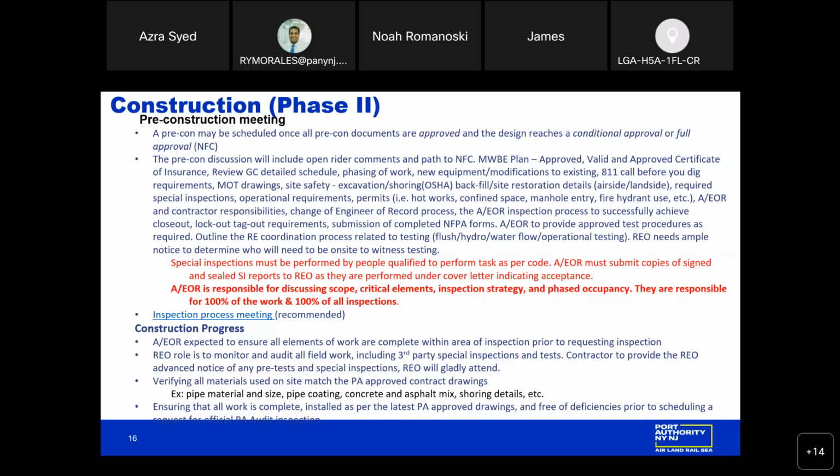We'll review the pre-con documents, which would include the MWBE plan to see that it's been approved, and the certificate of insurance. We will review the general contractor's detailed schedule, and this is a critical document because the contractor should include any critical dates, anticipated inspections, tests, and go-live dates. They should all be included in the contractor's detailed schedule. We want to understand the phasing of the work, and whether any equipment is called out to be new versus modifications to existing equipment. If there's any excavation, we'll review the procedures, for example, 811, call before you dig. Any required MOT, operational requirements, site safety, required special inspections, and the permitting process for hot works, confined space, manhole entry, and fire hydrant use.